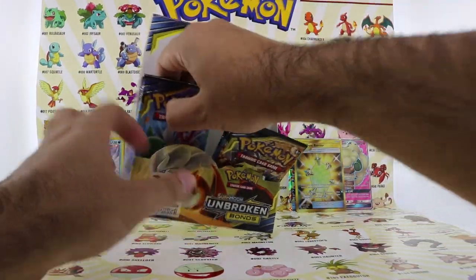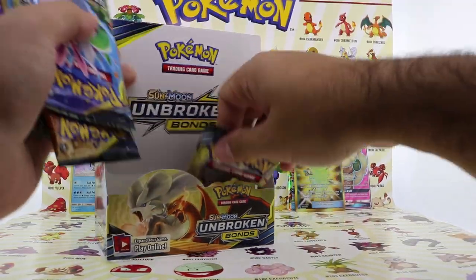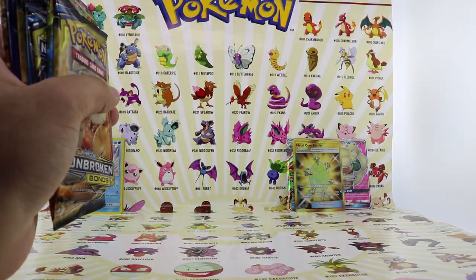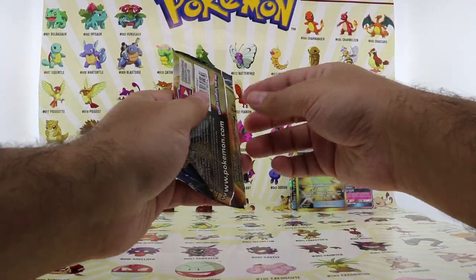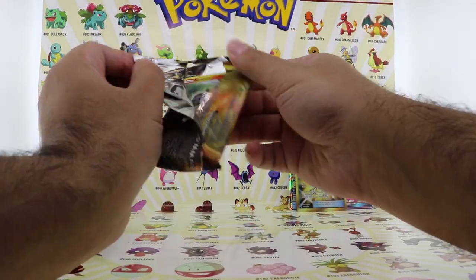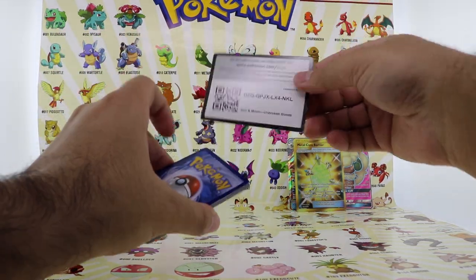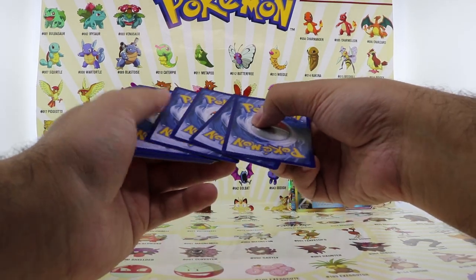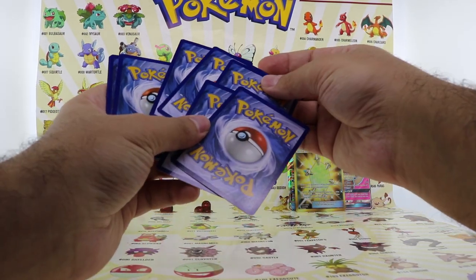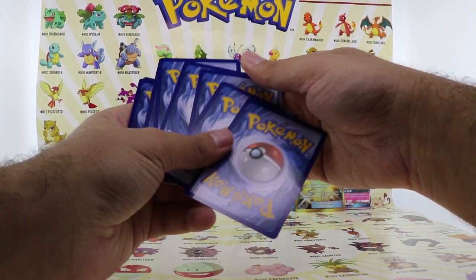So we got, finally, 4, 5, 6, 7 packs remaining. Let's remove this here. So we got the Charizard and the Reshiram pack. This is the code card. Sorry, I grabbed it wrong.